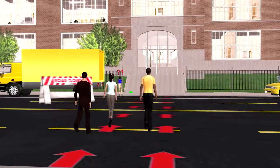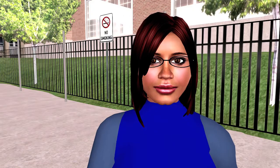Walk over to the first tutorial poster now. I'll be back soon. Good luck.